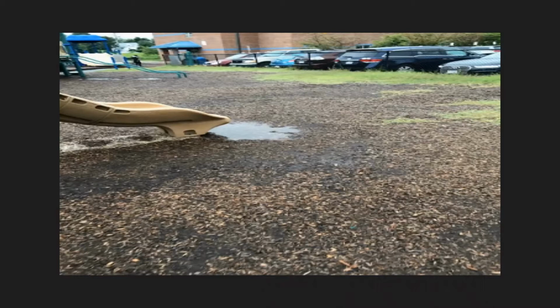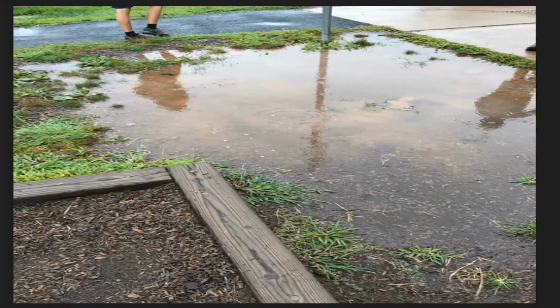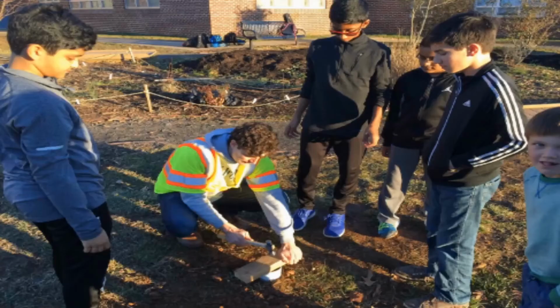We chose a problem that limited school recess at our playground. Every time it rained, we could not visit the playground for days afterward because of standing water. There was standing water on the playground and all around it, making access to the playground difficult too. We knew something was wrong with our soil and needed expert help to understand why the rainwater was not soaking in. To help us understand, we contacted Dan Schwartz, a soil scientist with Northern Virginia Soil and Water Conservation District.